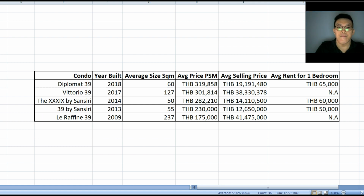Okay, so just coming to the last part, before I conclude this video, I just want to show you this table using information pulled from various sources. I'm sure you'll be asking, 280 to 330,000 baht per square meter. Some people might be thinking, is it too high a price to pay? Is it too pricey?